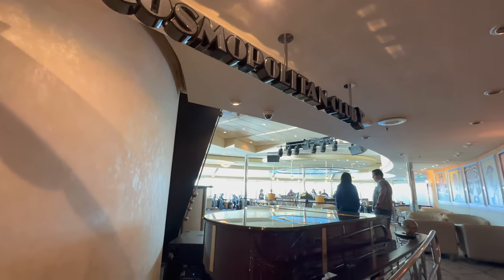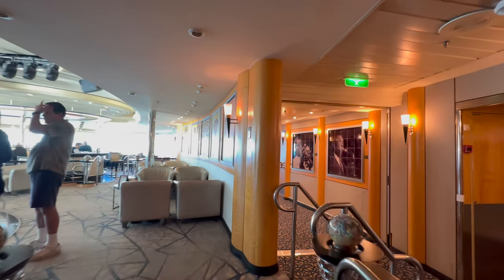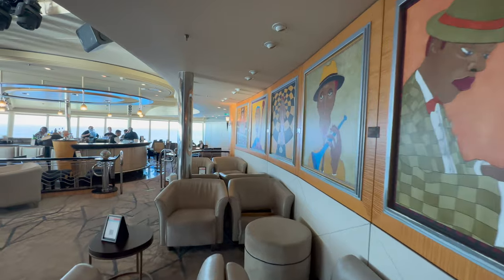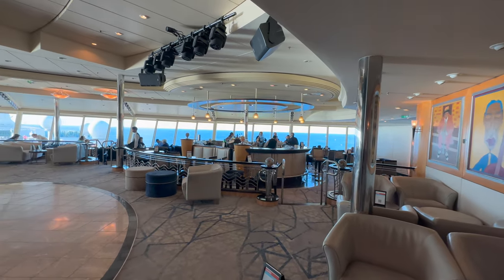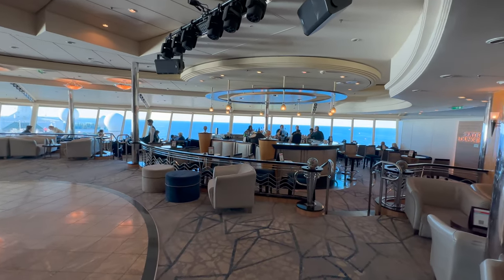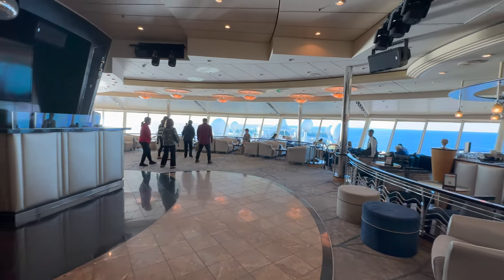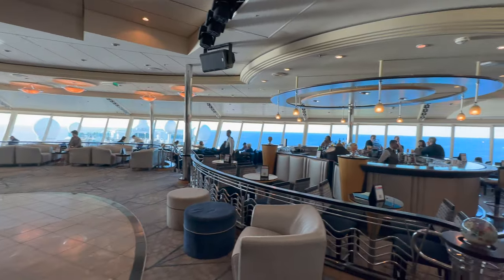Deck 14 on board Navigator of the Seas is called the Viking Crown. The first venue you come to in the Viking Crown is the Cosmopolitan Club. This area has dancing and live music, and usually the late night parties are up here as well. Also located in the Viking Crown is the Suite Lounge, an area for suite guests. We were not, so we didn't go in there, but let us know how it is.